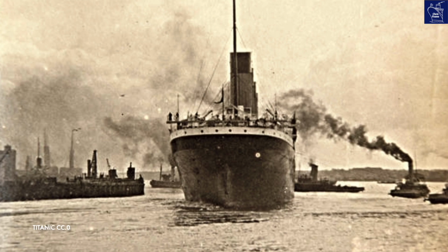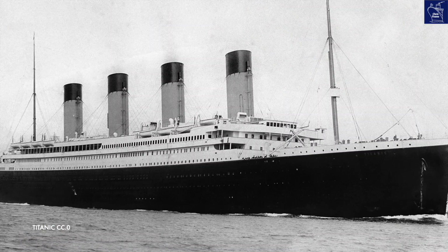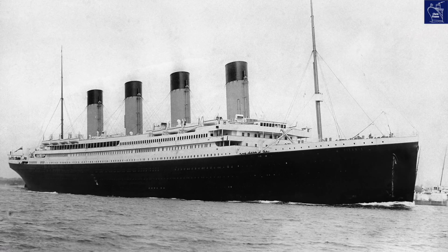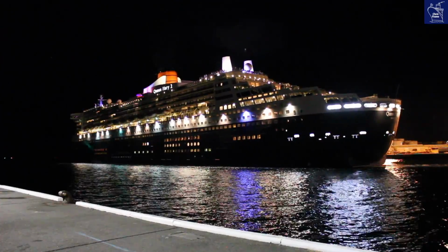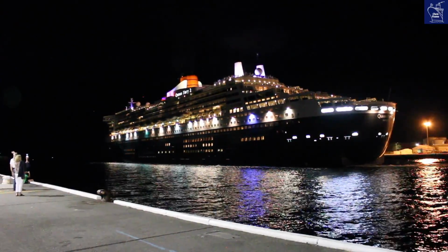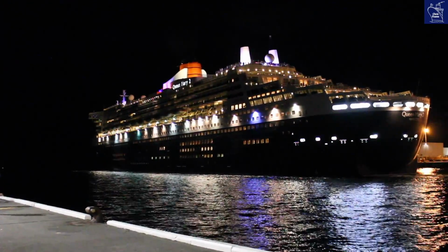In fact, if she was in service today, Titanic would be classed as a small to mid-sized ship, clocking in at a mere 46,329 gross registered tons. Compare this to the 149,215 gross tons of QM2, and you get a good idea as to how much bigger QM2 really is compared with Titanic, at least in terms of internal volume.